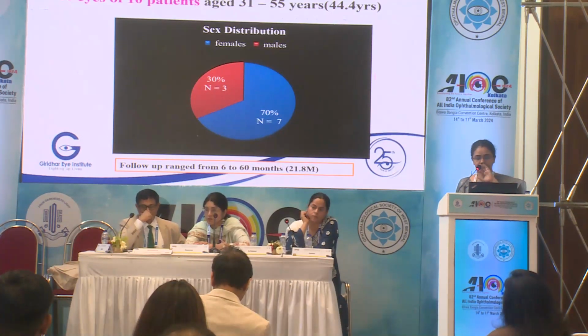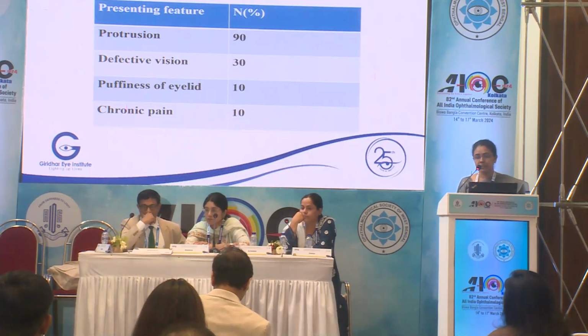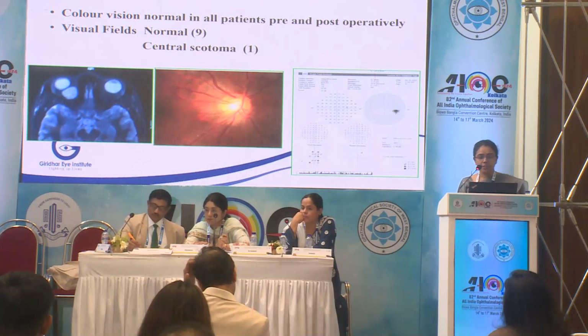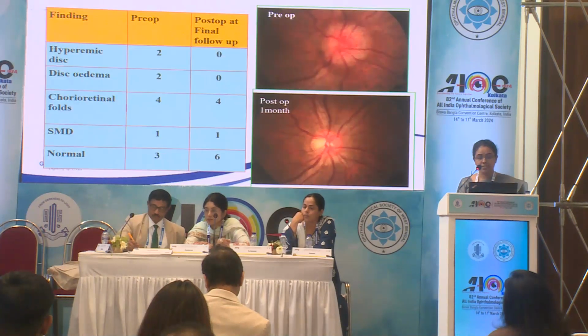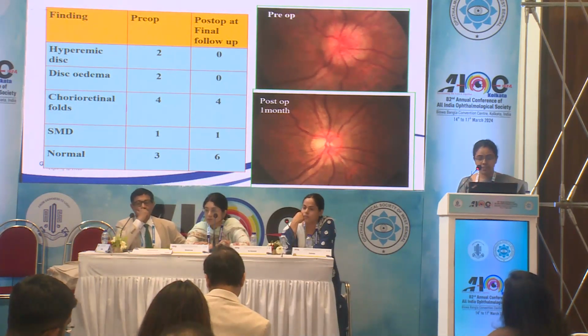Coming to results, we had 10 eyes of 10 patients with a mean age of 44 years with a follow-up of 21.8 months, females outnumbered males. Proptosis was the most common presenting symptom. Color vision was normal in all the patients pre and post-op. Visual fields were also normal in 9 patients, one had central scotoma. Coming to ophthalmoscopic features, hyperemic disc and disc edema was present in 2, it disappeared post-operatively.